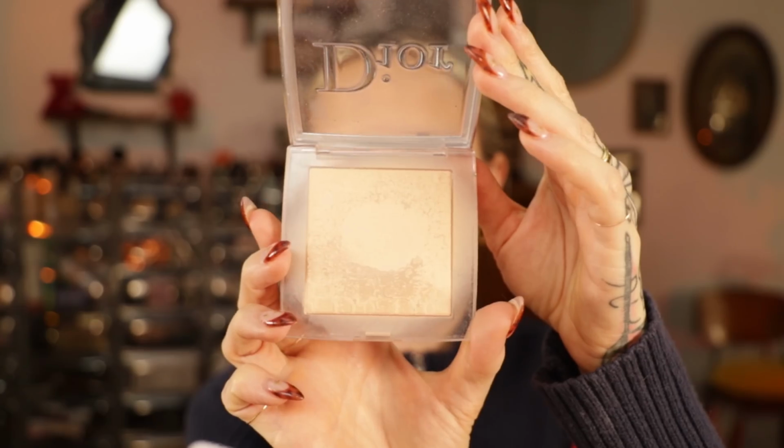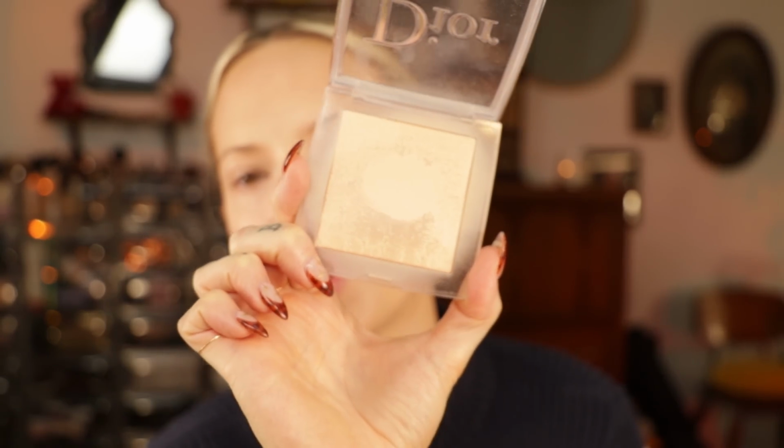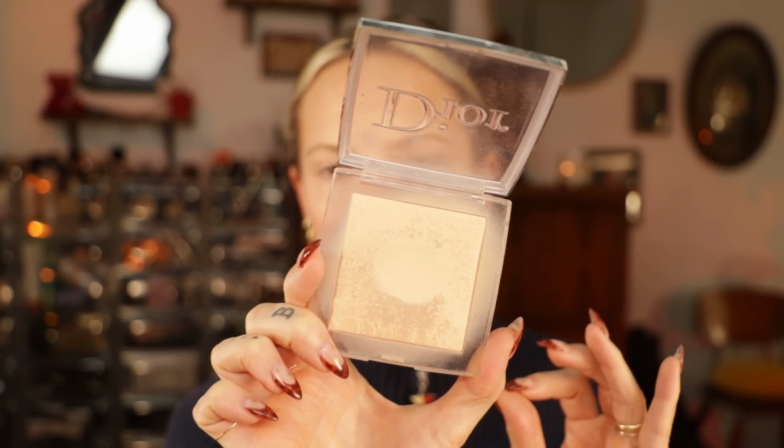For pressed powder, it was such an easy choice. Dior Backstage Face and Body Powder No Powder, in the shade Zero Neutral. It did hard pan on me, but I feel like the Dior Backstage powder really just looks like skin, and it sets all different types of concealer formulations, so I know I can rely on it no matter what concealer I choose to wear. All the imperfections sort of disappear, and it looks good all over the face, not just under the eyes.